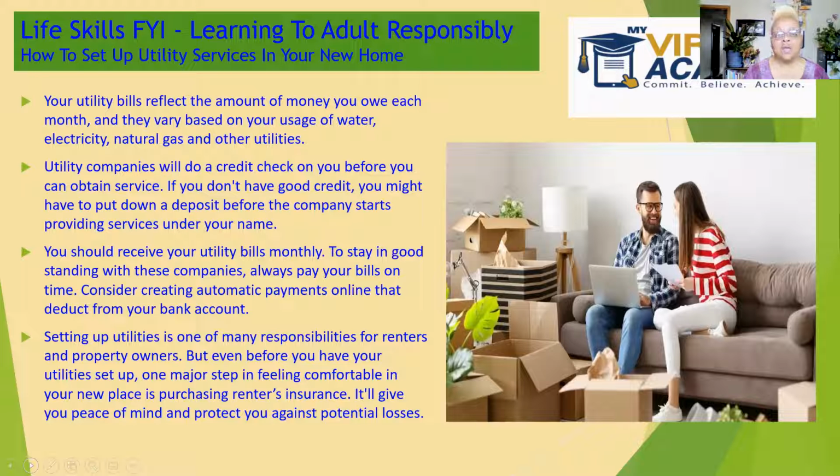But I will say this, if you are renting, whether it's an apartment or a house, you need renter's insurance. And renter's insurance is for your protection, because if anything happens, who's going to reimburse you for your losses? If your apartment or your house catches fire, who's going to reimburse you for that? If your apartment or your home is burglarized, who is going to reimburse your losses? That is what renter's insurance does. It covers you in the event of accident or loss of any kind.